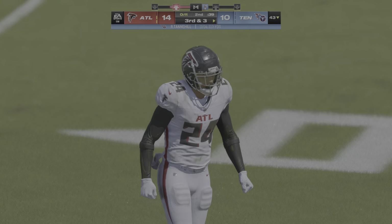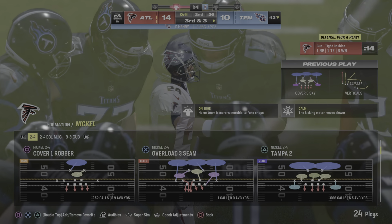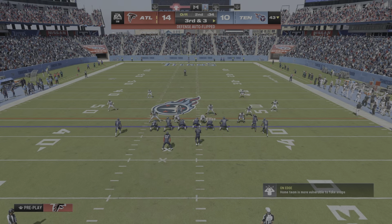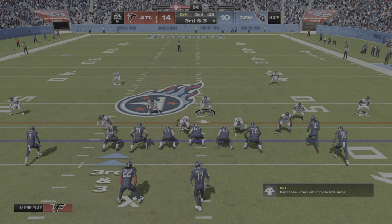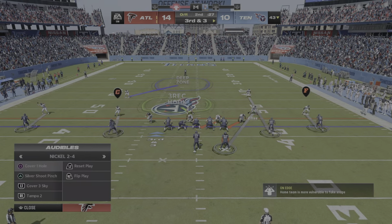Now throw on the run, but that's going to be incomplete. So many times we've seen him try to escape the pocket and do something with his legs, but in this case, the pressure was too intense and he made the wise choice to just get rid of the football and make sure no one was going to get it.